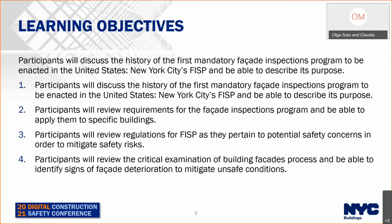And lastly, we will review the process of critical examination of building facades and discuss how to identify signs of facade deterioration and unsafe conditions before catastrophic failure occurs.